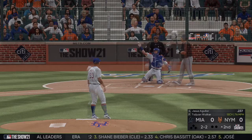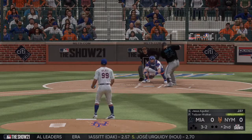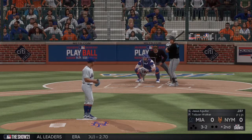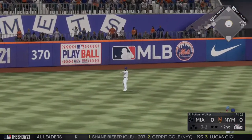2-2. 2 balls, 2 strikes. Lays off the splitter that time, and it's full 3-2. Wow, I want that one if I'm on the bump. But let's be real, I want all the close ones. Swing and a line drive, and that finds some outfield grass. It's a base hit.